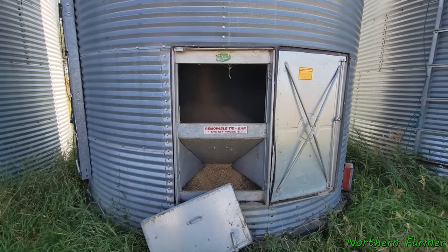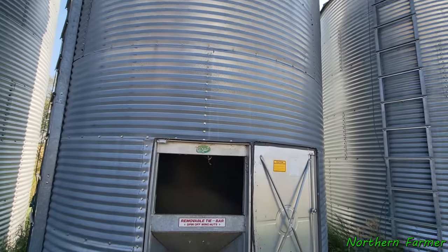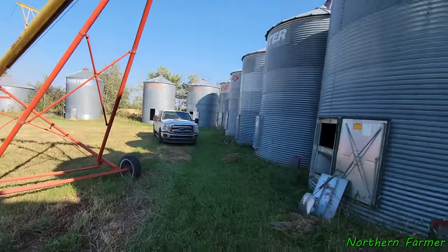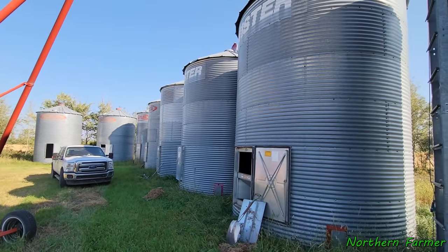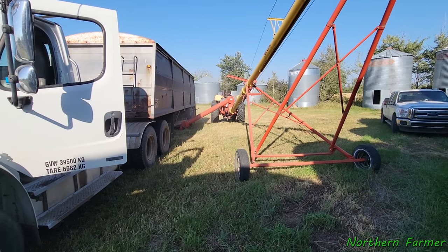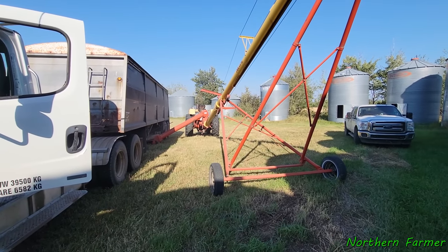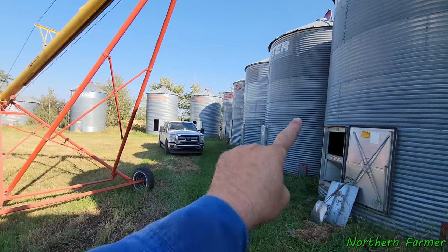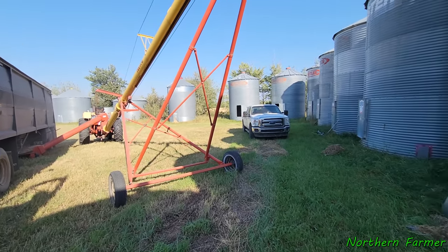That bin looks tiny on camera. So I'm filling up these 2,200 bushel bins with oats because I want to save the big bins for wheat. So the only thing is, the way I have my bins here, I'm going to run out of room to drive the truck. Well, this truck will be okay, the Kenworth though, a lot longer. Especially when I get back there, because I'm going to fill all these with oats. That's where the tandem comes in handy.